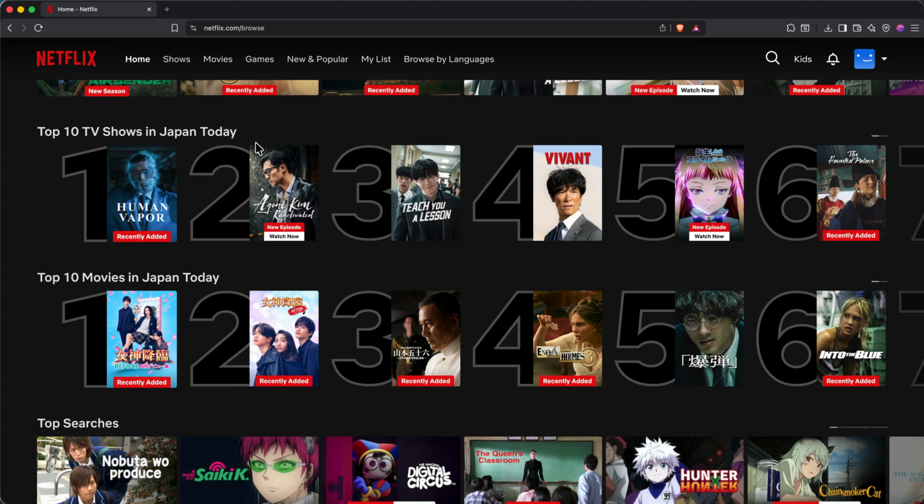We now have a completely different set of shows because Netflix has different licensing deals in different countries, and it now thinks I'm watching from Japan. The same idea works for any region-locked website. Connect to a server in the country you want, and the website treats you like you're there.